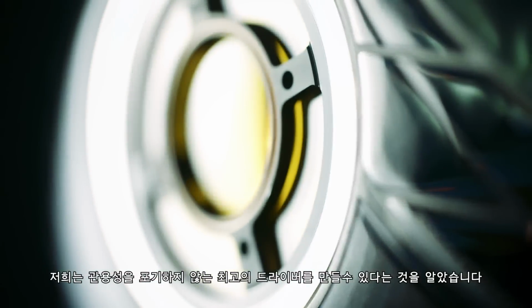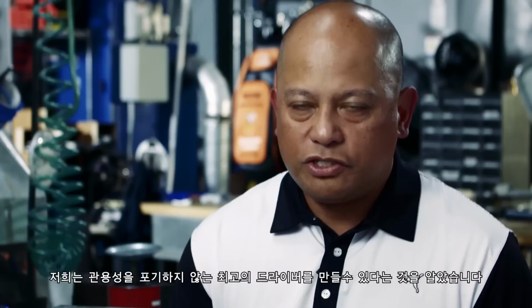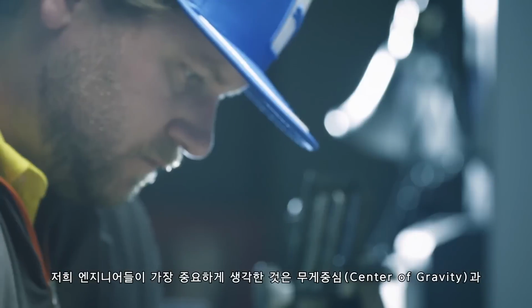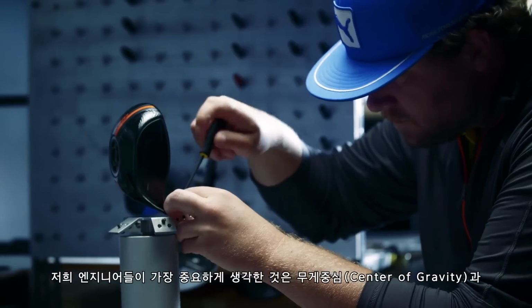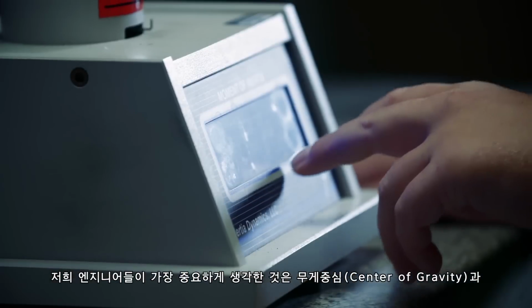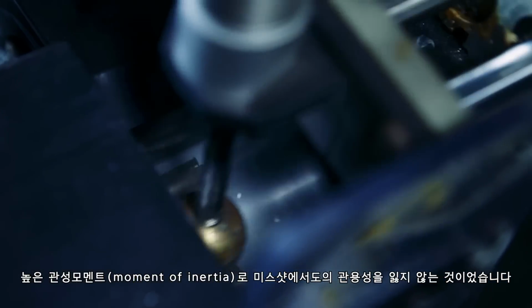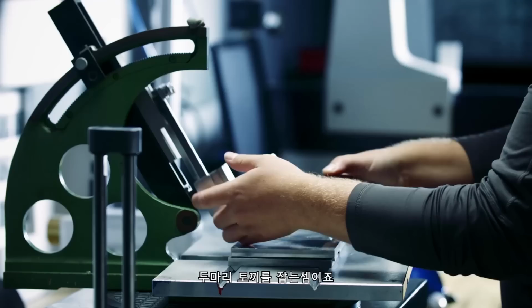We know that we can create some of the best distance drivers without any sacrifice of forgiveness. Because the one thing that our engineers really work on is the center of gravity, but we're also creating high moment of inertia, which is forgiveness on off-center hits. Center of gravity versus moment of inertia.